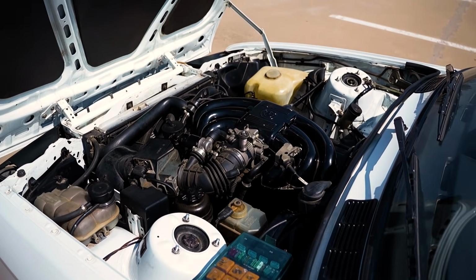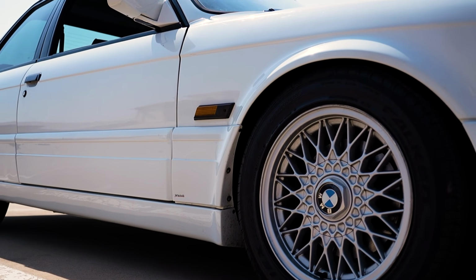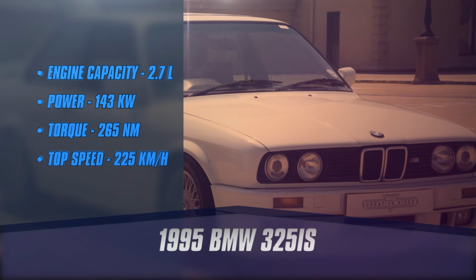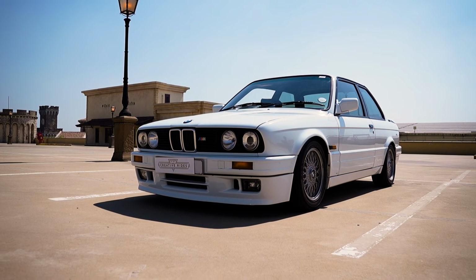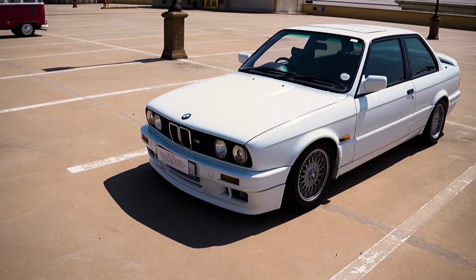Under the hood, a beautiful straight six. Pure noise, beautiful sound, motor, manual box, BBS wheels on it. It was just the pinnacle of engineering in South Africa at the time. And everybody wanted one, a proper collector's item. She is, again, as I say, a very South African type car.